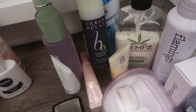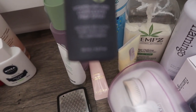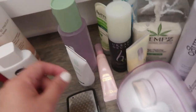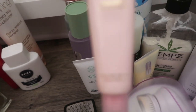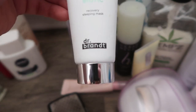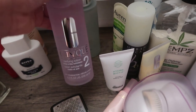This is the Urban Decay, what is it called? The complexion spray. It's supposed to be good for redness and stuff. And then I also have this Glow Ahead Illuminating Face Oil. And then I have the Dr. Brandt recovery sleeping mask.